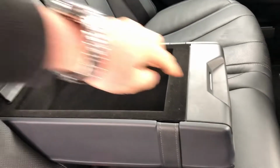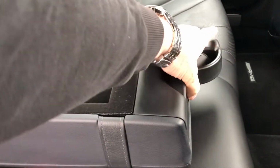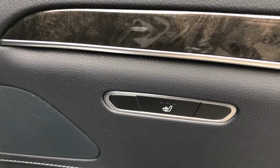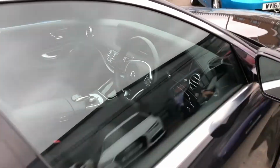And what you can also do, if you wanted, is lift up that for his storage, or you can have his 2 cans of Stella because he's a Canic lad. You can see it's just absolutely fantastic in terms of convenience, in terms of practicality and style. Oh yeah, and you also get heated rear seats as well. Absolutely insane. Now we're going to head on to where we really like it.